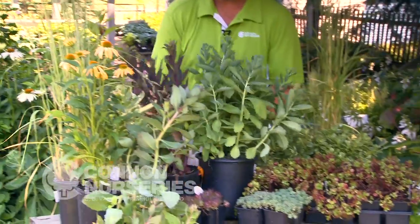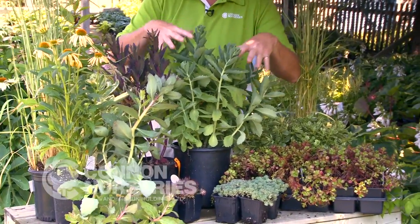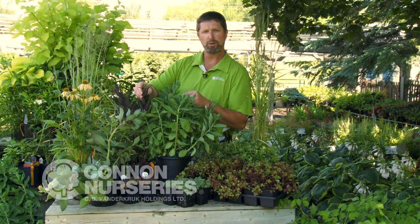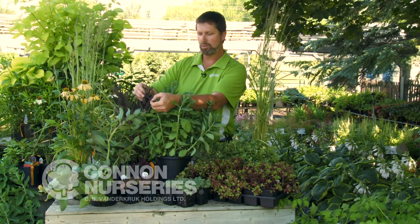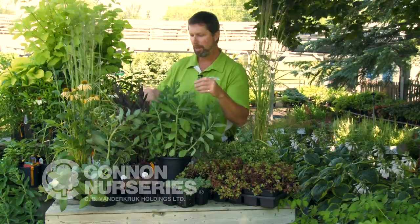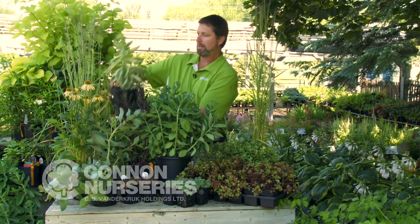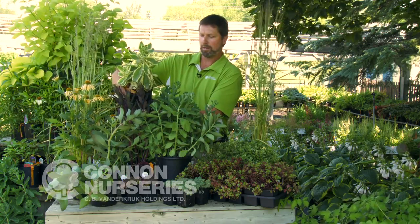Also, you have tall varieties, a mixture of solid green. You have Purple Emperor, which is a nice sedum with red tinges and purple hints on the leaves. And then you also have Autumn Delight sedum, which is this one here, a variegated foliage and a nice contrast in any perennial garden.